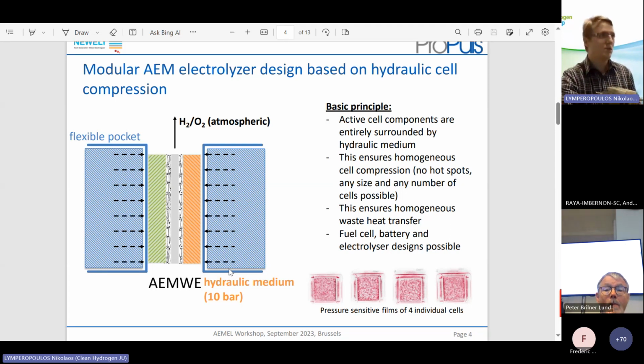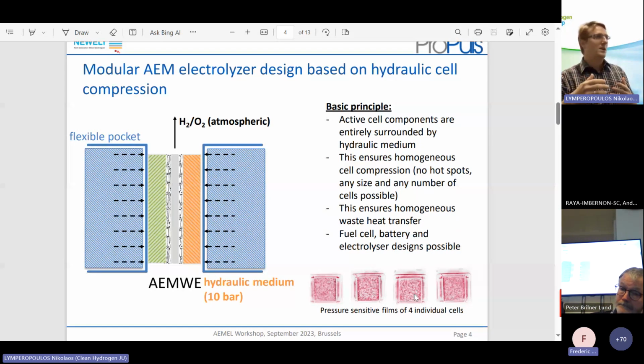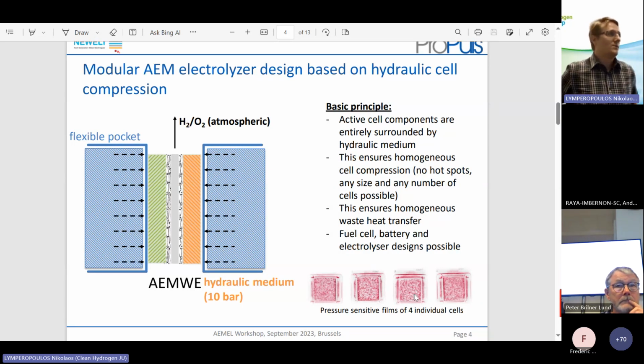Here I put some images on the slide. Those are pictures of pressure-sensitive film. You can see it is homogeneous, doesn't matter if that is 4 individual cells, so 4 different ones, and they all show the same cell compression distribution. We did it several times with more or less hundreds of cells already, in 4, in 25, in 200, 500, and 600 square centimeters, and we always find more or less the same cell compression distribution.